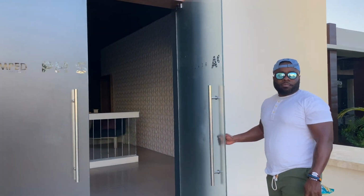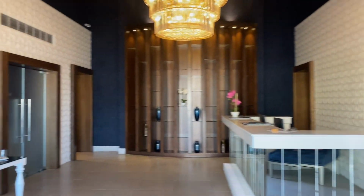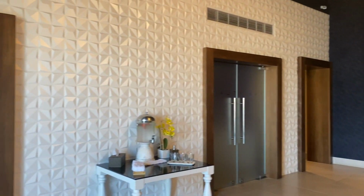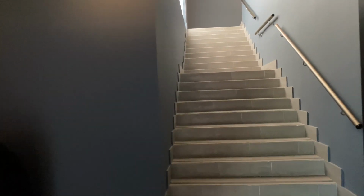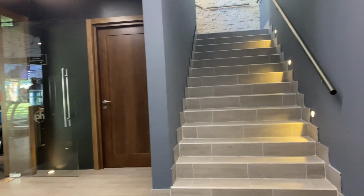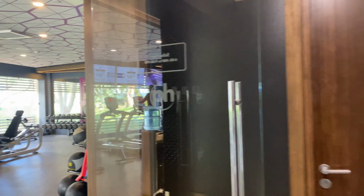Coming in here, you can get to the spa and to the gym. The spa is on the first floor. The gym is on the second floor, so you will need to go up some stairs in order to get to the gym. I'm not sure what else is on the upper level. We didn't go that far, but this is the gym.